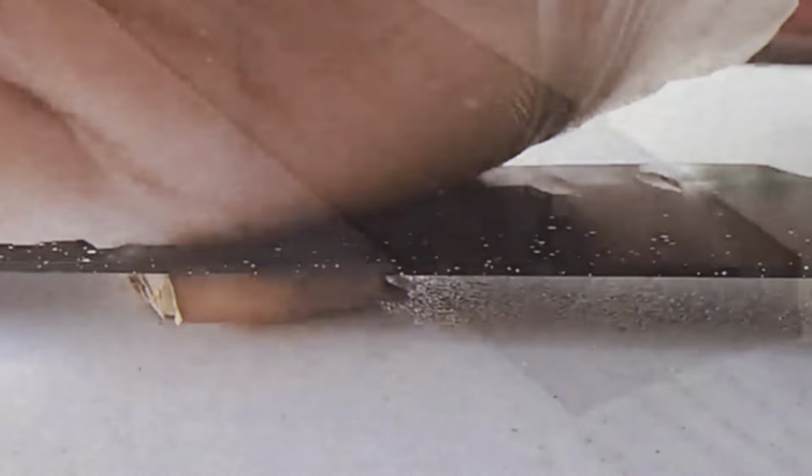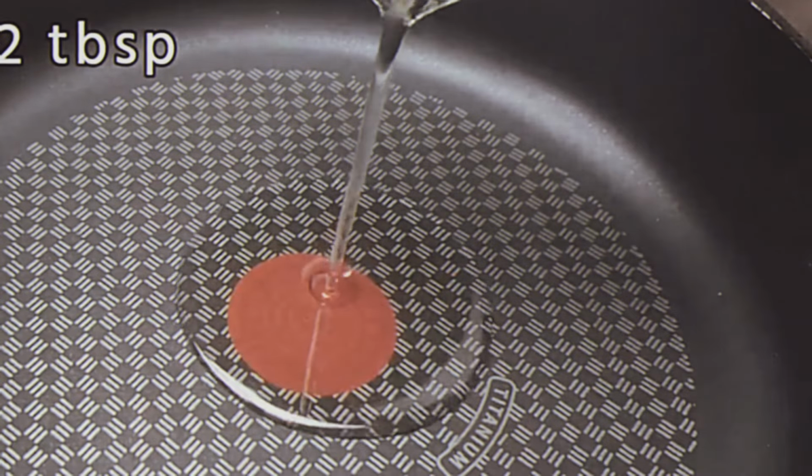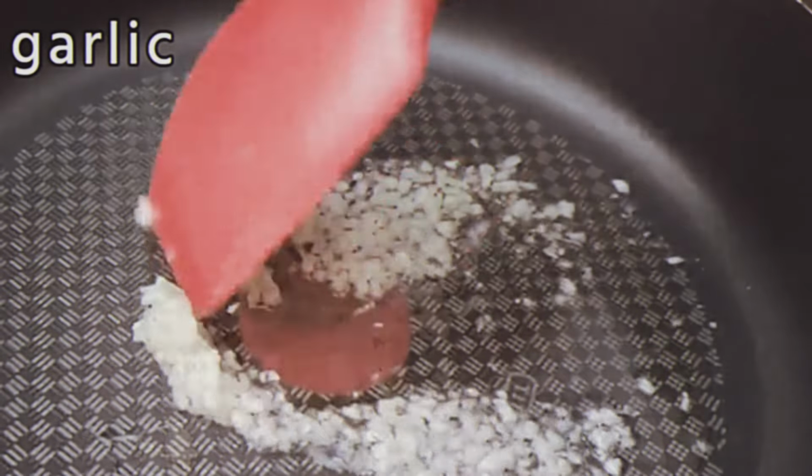Some cooks added onions or a crumble of salt pork if they had it, while others swore by a dusting of black pepper or cheese on top. It wasn't fancy, but it was honest, and that counted for a lot.